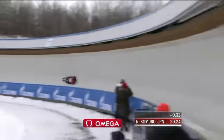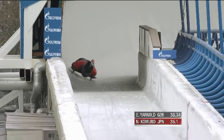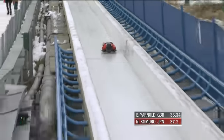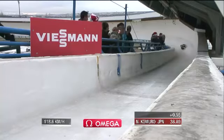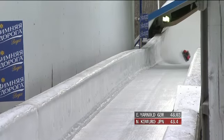Your experience, does this track deteriorate? Does it pick up as the weather gets colder, or do the track workers do a good job of keeping it consistent? I find here the track workers are really amazing at keeping the track sort of in the same shape. I don't find it really changes a whole lot.